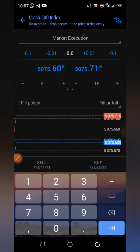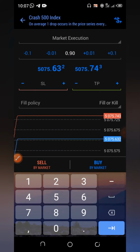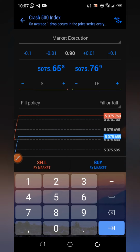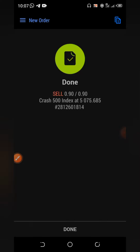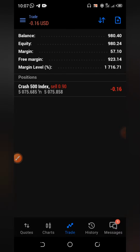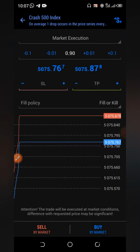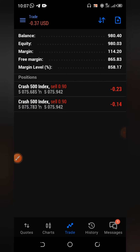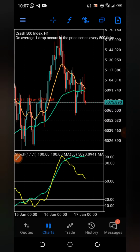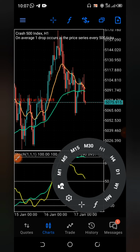trade. I will be using 90 and I will be selling. All right. I'll be placing two positions. I will be selling, which means I'm placing my trade for me to catch a spike. All right. Now listen as I wait for the market.